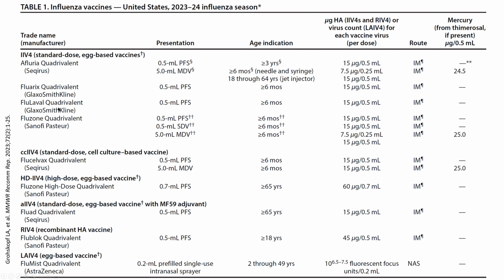Now there is a dose difference because, as you know, the large majority of the vaccines on the market are egg based, and for adults essentially the dose is 15 micrograms. So that's the standard dose egg base. The high dose egg base, which is for elderly age 65 and older, has a higher dose, as the name implies. So that's 60 microgram. But the rest of adults under age 65 receive 15 microgram.